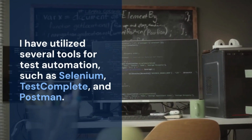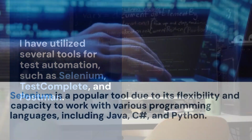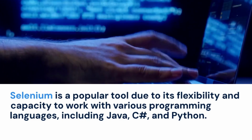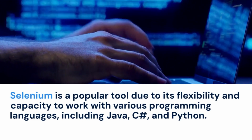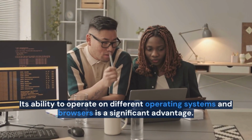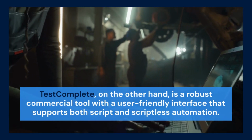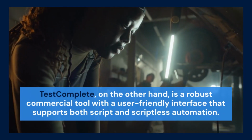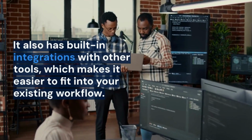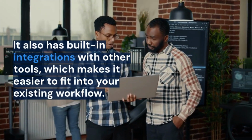I have utilized several tools for test automation, such as Selenium, TestComplete, and Postman. Selenium is a popular tool due to its flexibility and capacity to work with various programming languages, including Java, C#, and Python. Its ability to operate on different operating systems and browsers is a significant advantage. TestComplete, on the other hand, is a robust commercial tool with a user-friendly interface that supports both script and scriptless automation. It also has built-in integrations with other tools, which makes it easier to fit into your existing workflow.